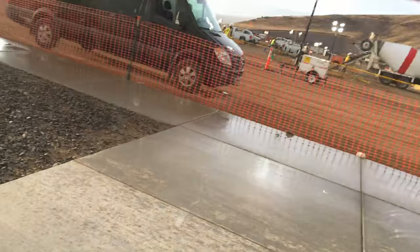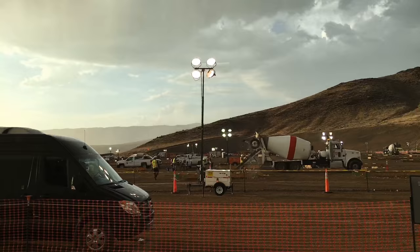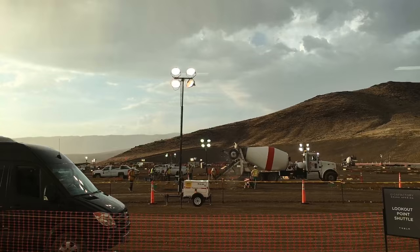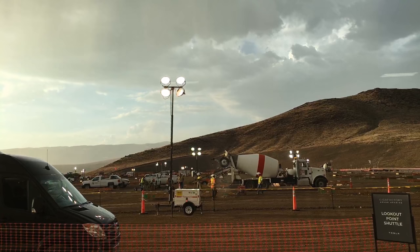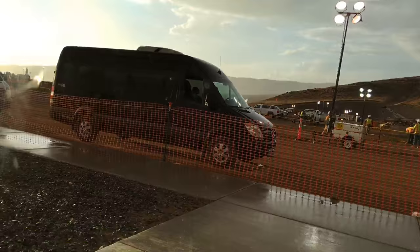And talk about hard workers, they are still at it, despite working in the rain. I'm sure they appreciate the cool down. There's one there. It is possible we might be able to go back up there. I mean, this is a seriously bad storm.